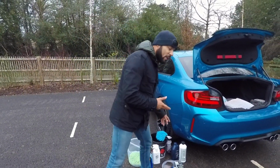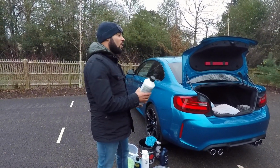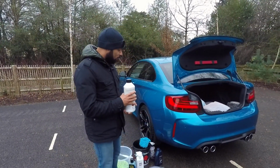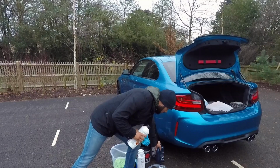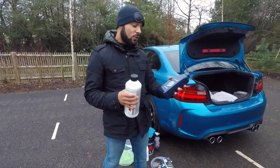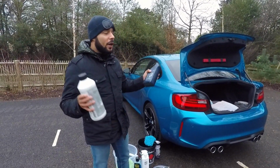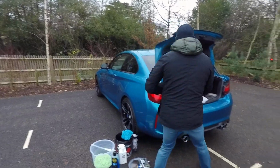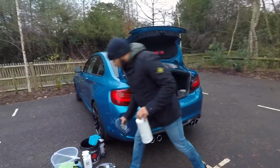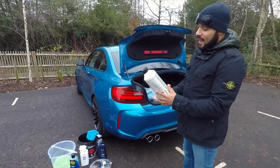Also, I thought I'd take this opportunity to say that I use everything OE for the car. I know it's a little bit ridiculous, but I think if you just use everything BMW for the car, you've got less chance of damaging it. For my engine oil, I'm using the Twin Power Turbo 0W30. I always make sure I use that. It comes straight from BMW. I've got a spare one in the boot, so if that runs out I've got another one.